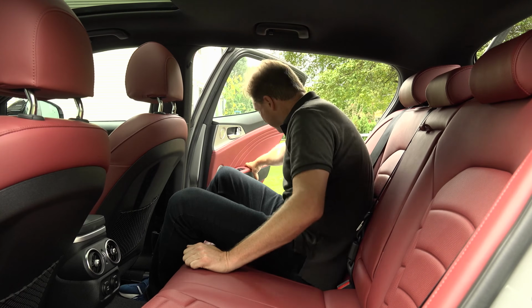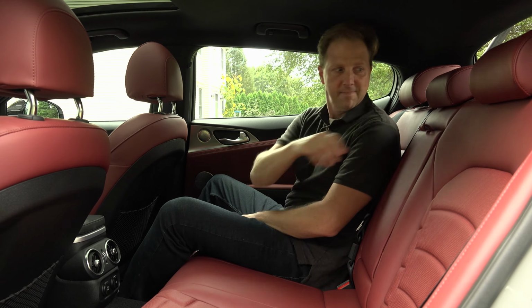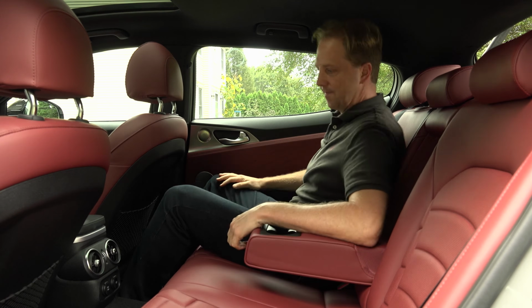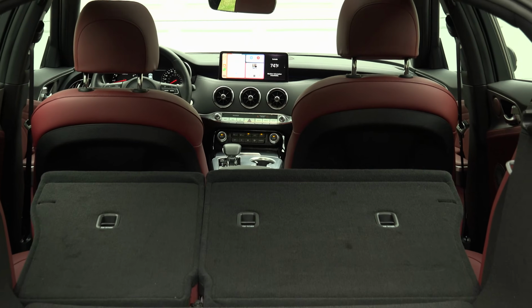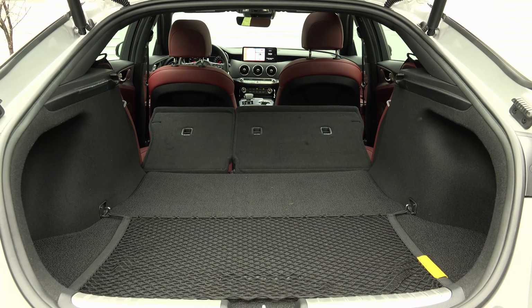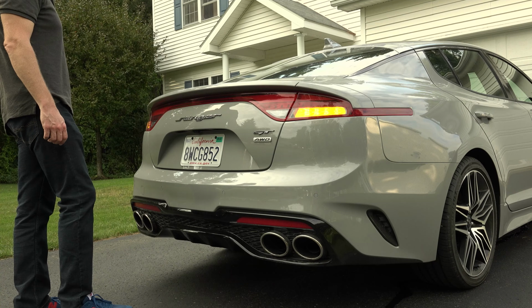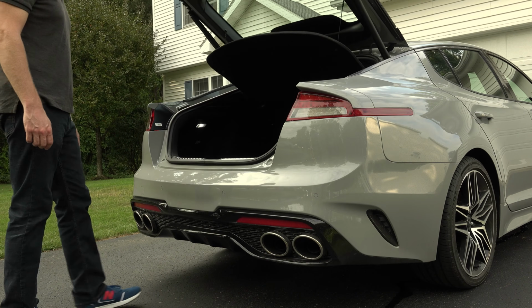The rear seats are spacious, comfortable, and heated, but the large tunnel really makes this a four-seater. And because it's a hatchback, there's way more room in here than in a typical sports sedan. Drop the rear seats, and now you're ready for big screen TV duty. The hatch also opens automatically, hands-free, just by standing near it with the key fob on you.